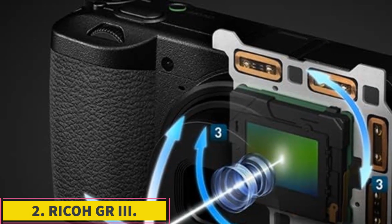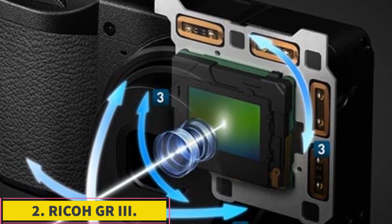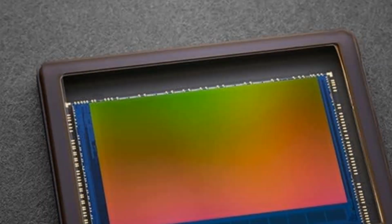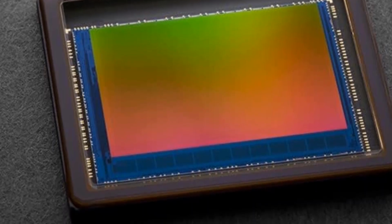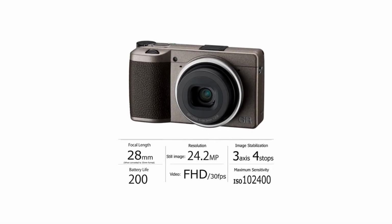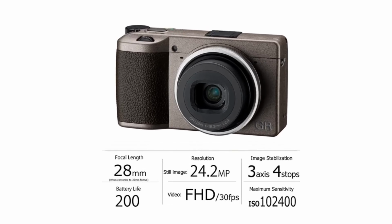Number 2. RICOH GR3. The RICOH GR3 is the most pocketable camera on this list and the only option on our list aside from the Fujifilm X100 VI that features a larger APS-C sensor. That larger sensor provides excellent image quality, more dynamic range, and generally better noise handling in low light than most compact cameras, although it's a lower resolution sensor than the one on the Fujifilm.